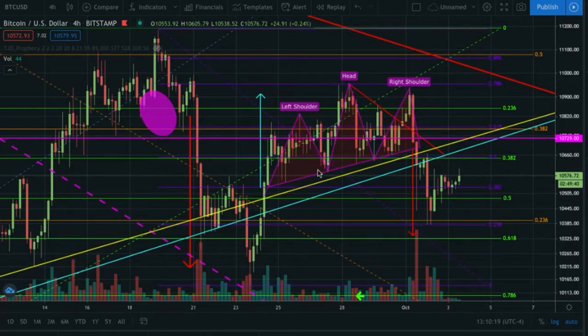Got the measure move off the neckline break of our head and shoulders. Measure move would take us down basically to the 10,350 range roughly. We're a couple dollars short on Bitstamp, but that's an acceptable measure move, at which point in time we would essentially expect to get a dead cat bounce, a retracement of a portion of the dump.